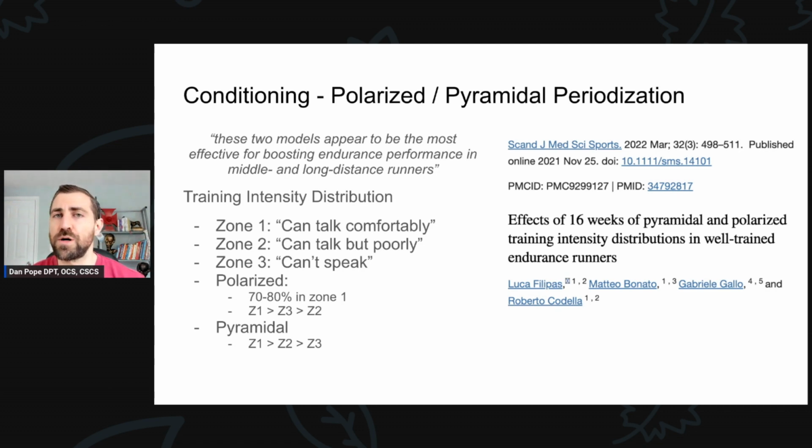So the majority of your work, just like in the polarized approach, is going to be slow. But in this approach, there's a little bit more zone 2, and then there's a little bit of zone 3 sprinkled in. Okay. So if you look at the way I make my conditioning programs for my athletes, I follow something similar to this pyramid. Okay. Just keep in mind, I think at the end of the day, specificity is going to end up winning.